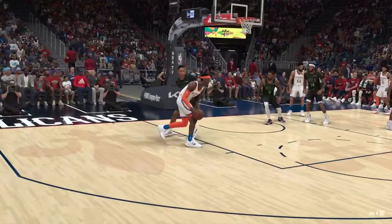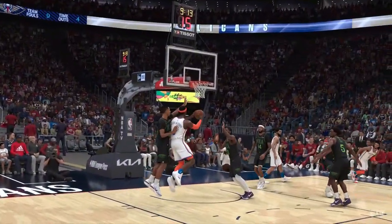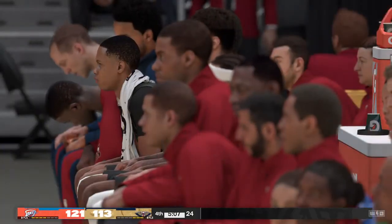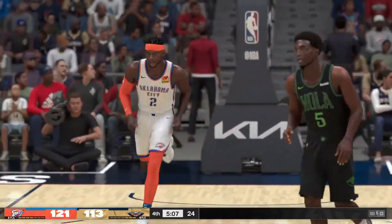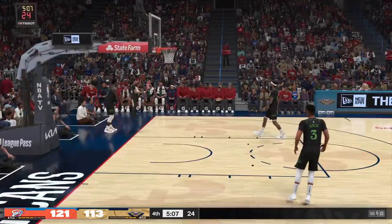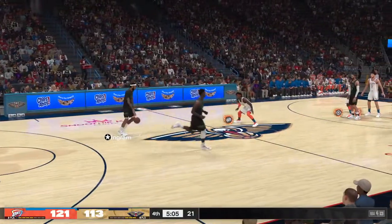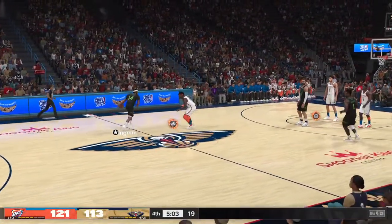It's time to take a glance again at that superb block. Yeah, just some terrific effort there. And you know the whole team will get an energy boost off a block like that one. And Ingram has got the ball here for New Orleans. 8-point game.